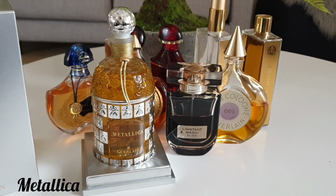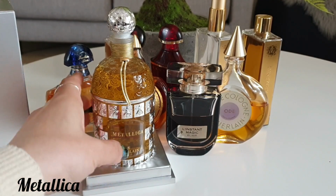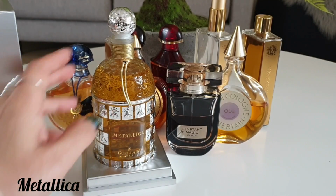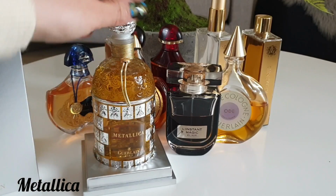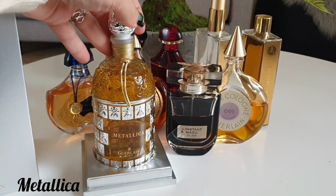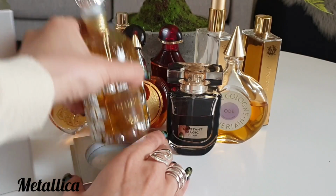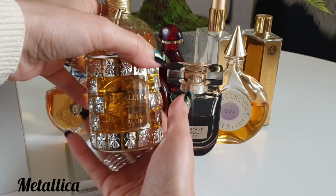It's a woody vanilla carnation scent, and yes, it has been discontinued. You know what? The majority of these fragrances I'm going to show you today are discontinued, so that's just a shame. But yeah, Metallica, later called Metallica, I believe. This is a brilliant perfume. My bottle is sealed. I have not opened it yet because I do have some decants of it that I use. So I just want to show you the bottle.